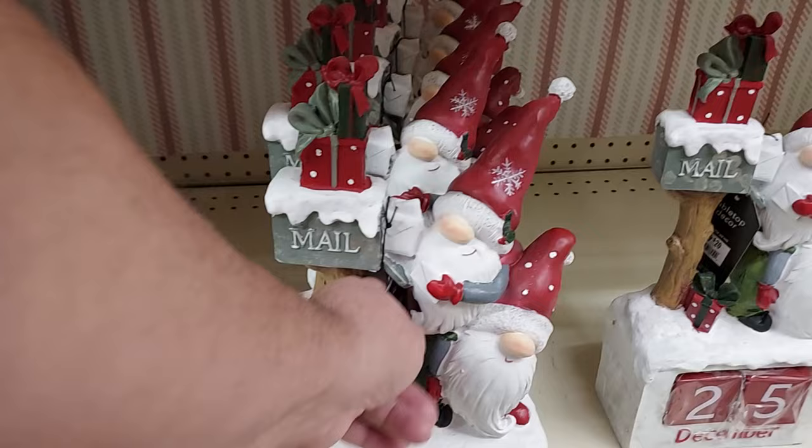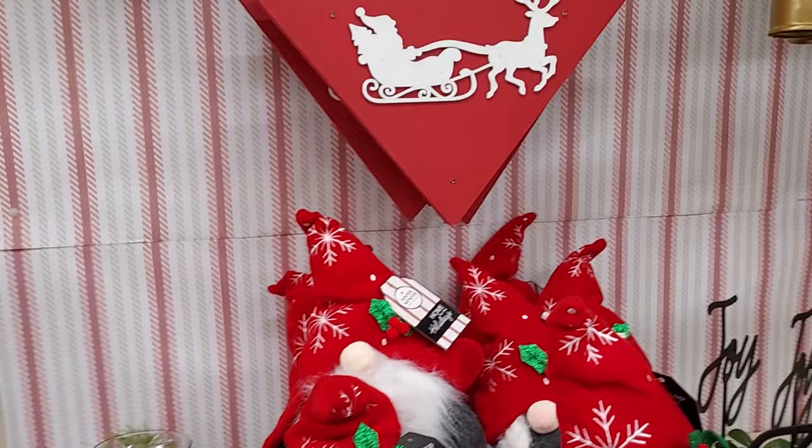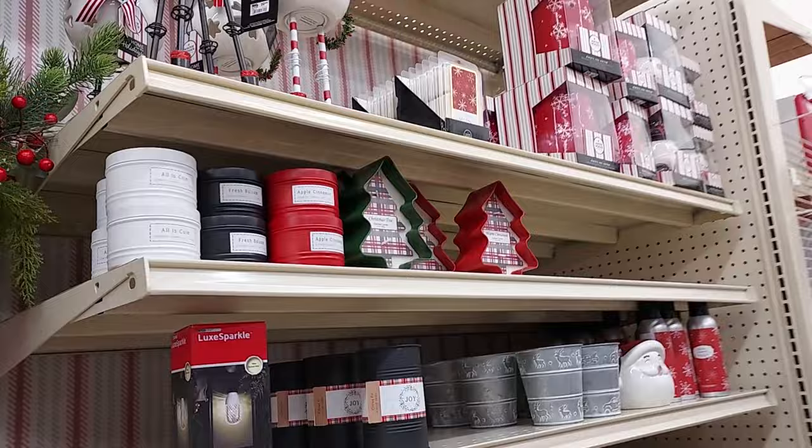Let's see. Yeah, $20 on that. It's not too bad, I don't guess. That's actually one of those countdown to Christmas decor pieces there. Got some bells and then some different kind. Oh, more trucks. Oh, I was fixing to show you this truck up here.